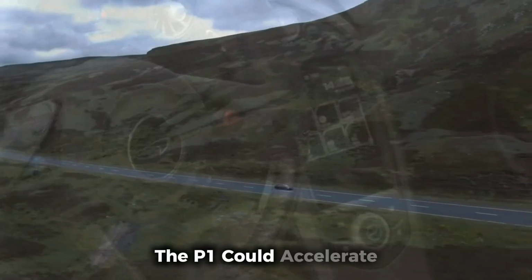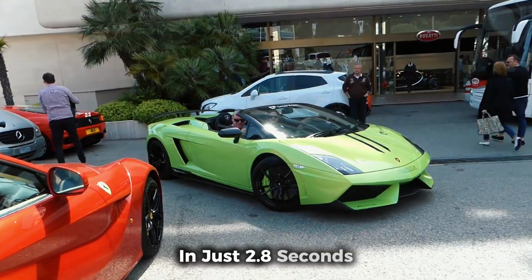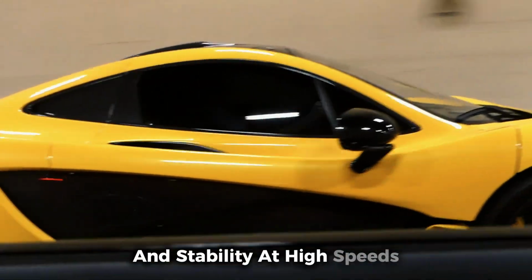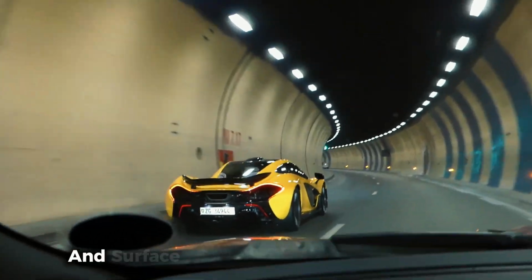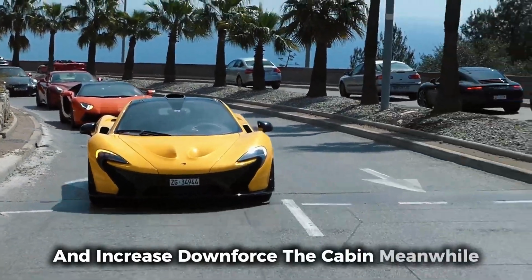The P1 could accelerate from 0 to 100 km per hour in just 2.8 seconds, but raw speed wasn't the only story here, there was also stability at high speeds. Its design was revolutionary, fluid, organic, and entirely functional. Every vent, curve, and surface was designed to reduce drag and increase downforce. The cabin, meanwhile, was focused on the driver, like a race car.